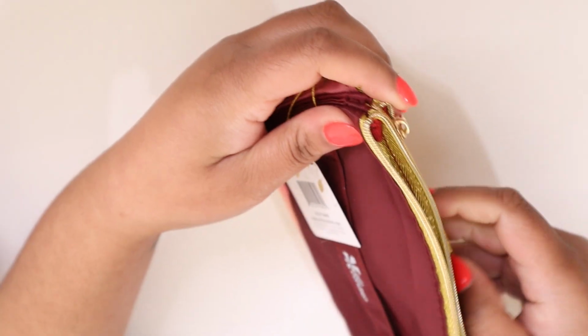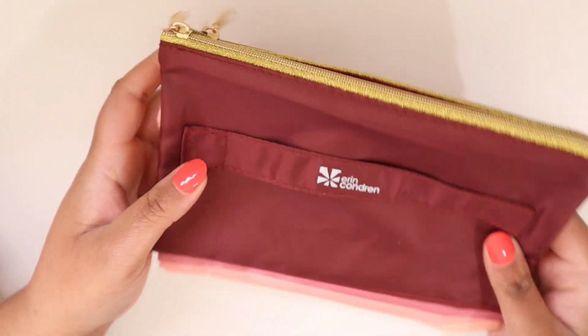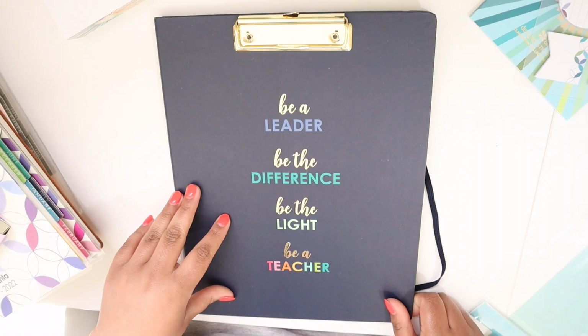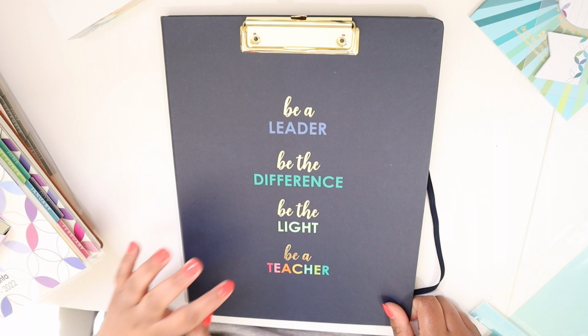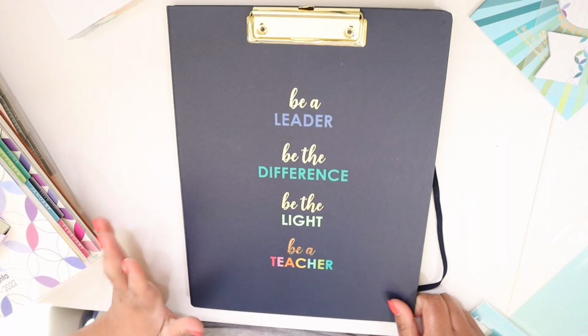If you're sending your student back to school, this is a great option because they can easily fit all their school supplies into several pouches, as well as hand sanitizer, extra masks, and some tissues. In addition to everything I've shown so far, we'll also be able to purchase this teacher clip folio for $26.